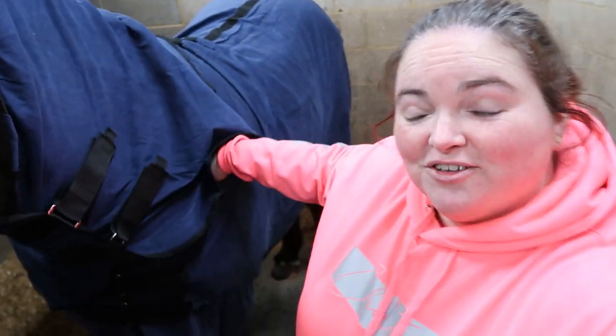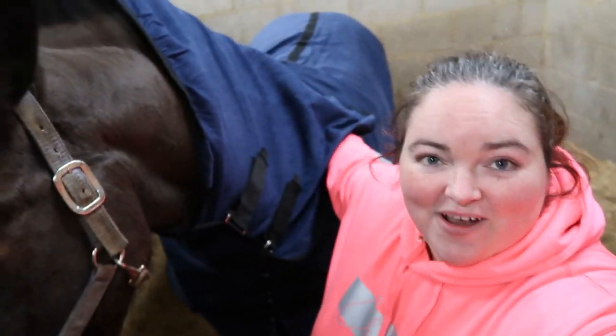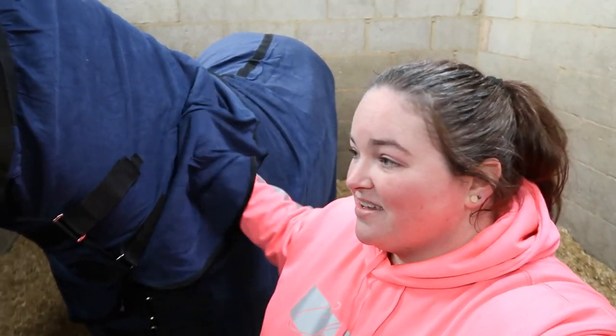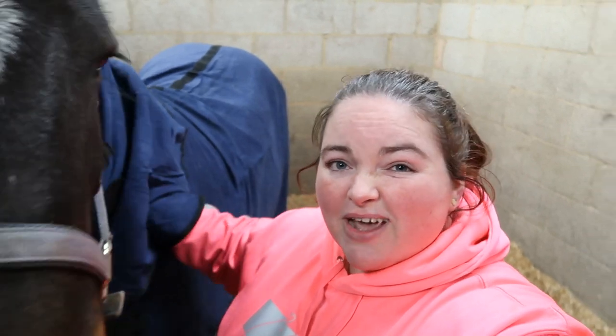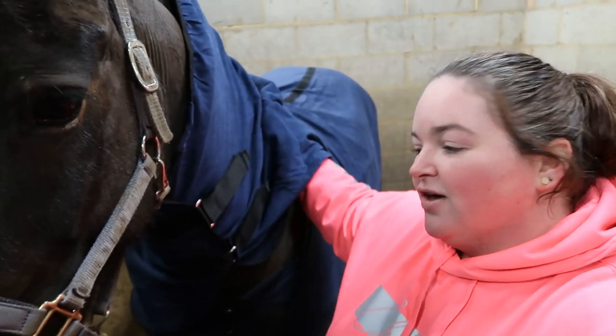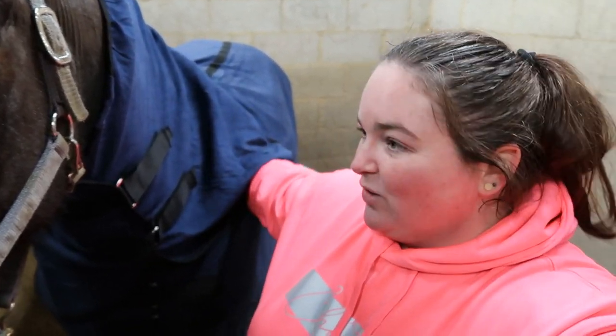Well guys, I have just checked under her dry rug and Peps is in fact dry, and it hasn't taken that long at all. I'd say she's been in it maybe half an hour. Like I say, her coat is a lot thinner than your average horse, so if you have a horse that's got more hair, obviously it's going to take longer to dry.